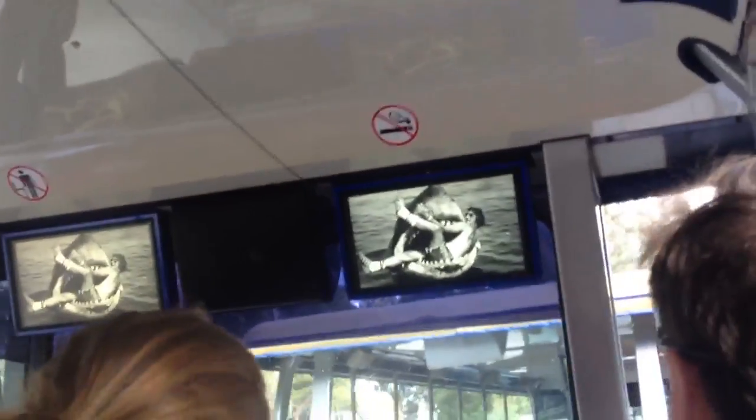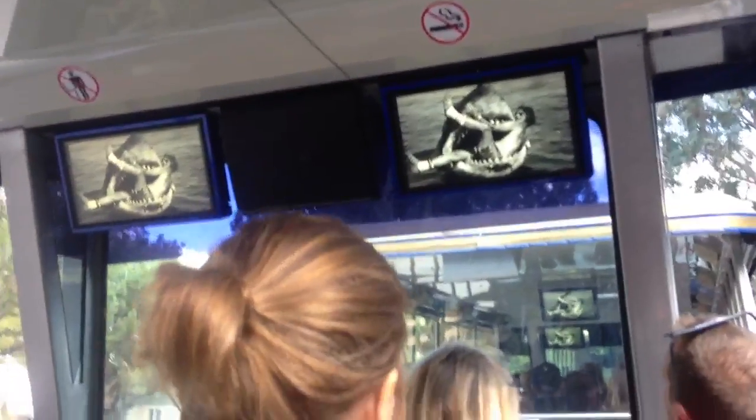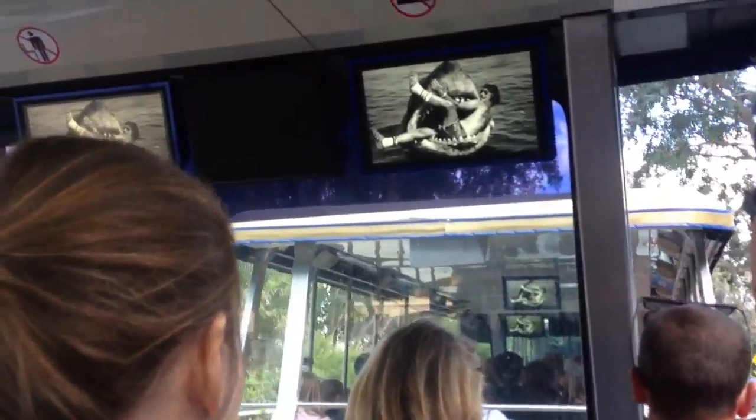Look at that picture. That is Steven Spielberg. Very young Steven Spielberg. He's about 27 years old right there. Playing around in a shark mouth. He looks like he's having fun.